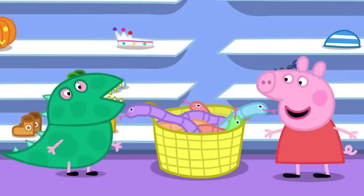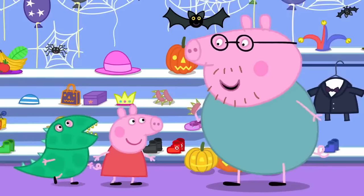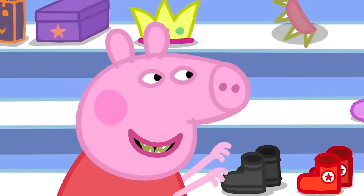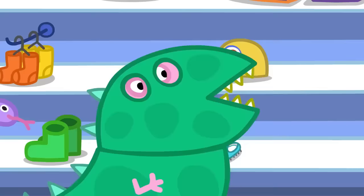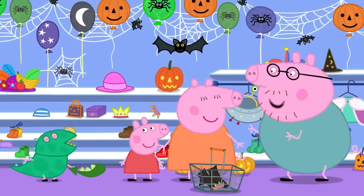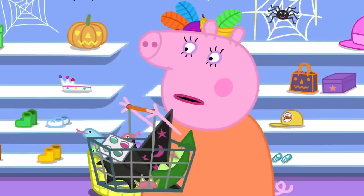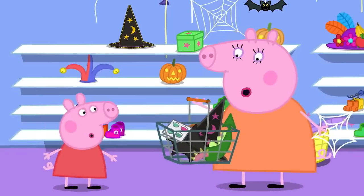Peppa and George are looking for things to make a spooky costume. What about these monster teeth? Now my teeth are spooky. Look, Peppa, bat wings. Very spooky. Dinosaur tails are very spooky, George. Spooky hat, spooky face paint, spooky spider web. Why don't we try these on?